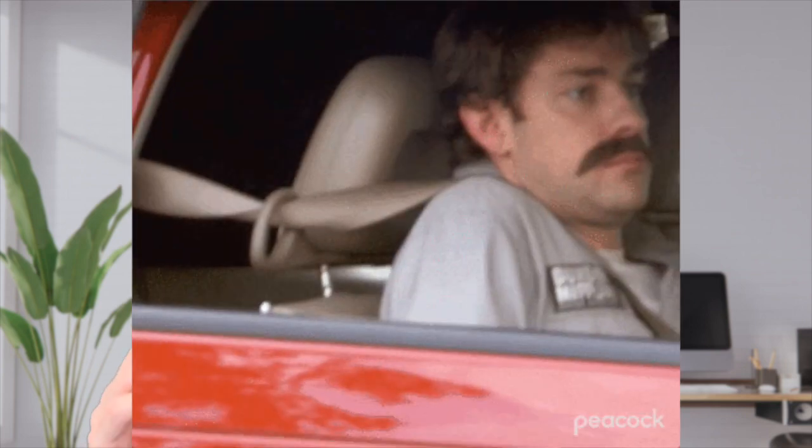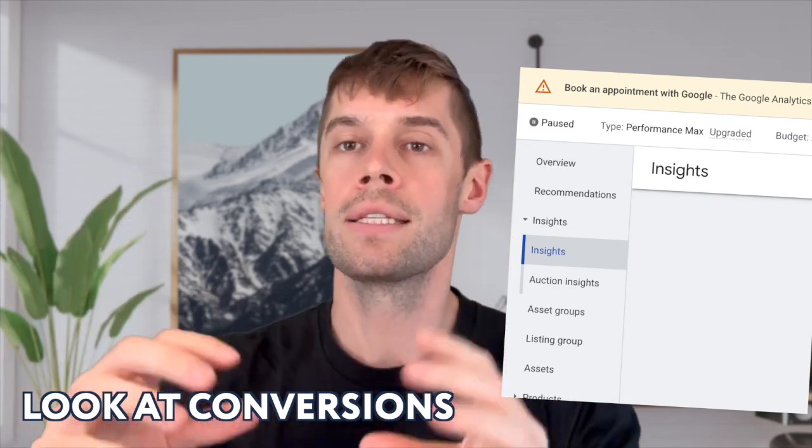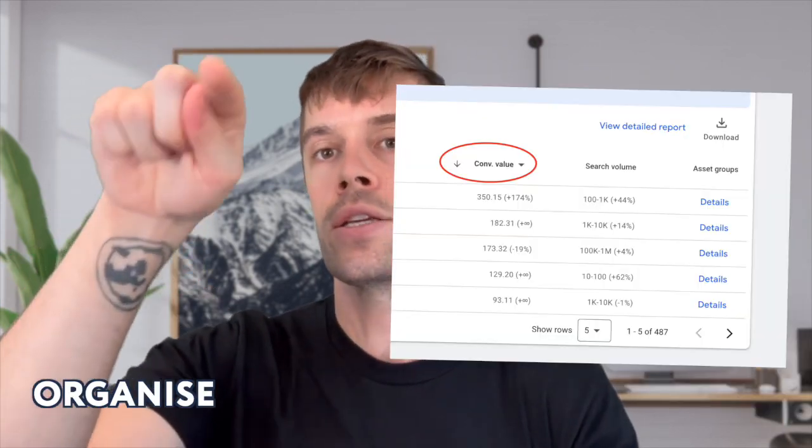But overall, one of the big problems with it is the brand searches. Performance Max by nature will always have brand searches included. Within the Performance Max campaign, they hide these brand searches away within the settings. So you have to go into Insights and then look at the conversions that you're getting, organize it by conversion value or conversions, and then you'll see the number one is very likely the name of your brand, especially if you're a more established brand.